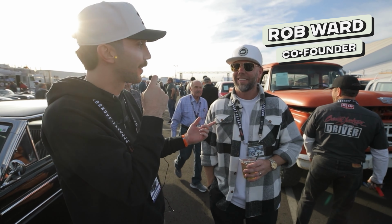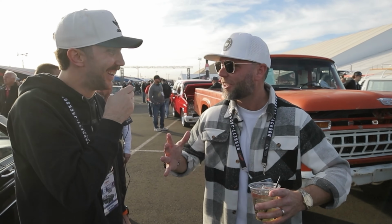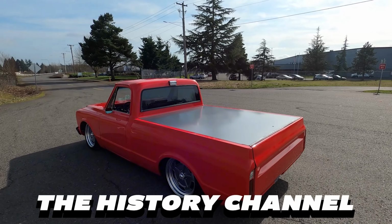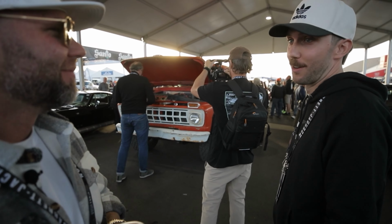What are we bringing here? We're bringing the TFL truck E100. Here it is, baby. I know you wanted more energy, but I just don't have it for this vehicle. It's not my jam. I don't know, when we brought the red C10, the History Channel was all over it. They walked by this and they're like, ugh, look away. It might be in your words. We go up there and it's on prime time.